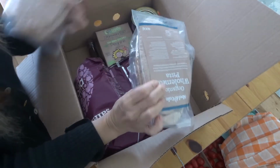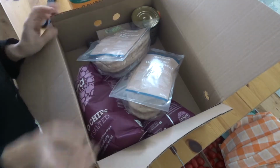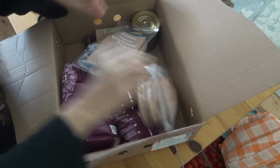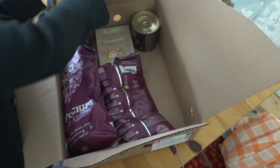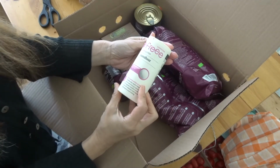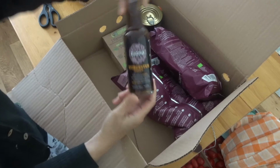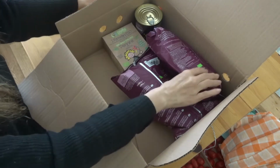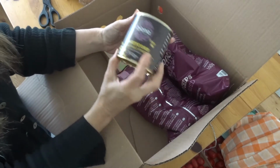Oh, two! They gave me two pita bread instead of one. Two, I remember. Two pita bread. Cornflour starch, a Worcester sauce, huh? She's there, yeah.